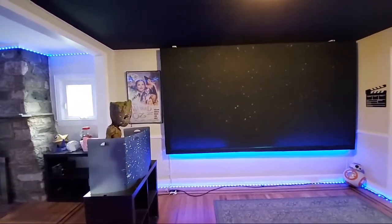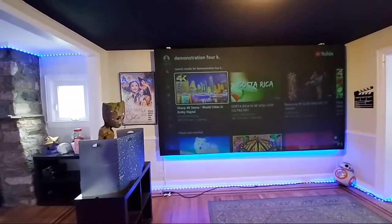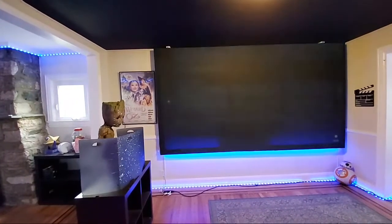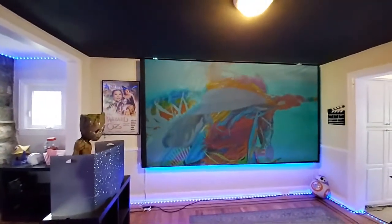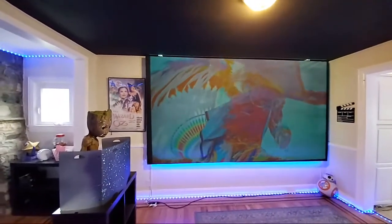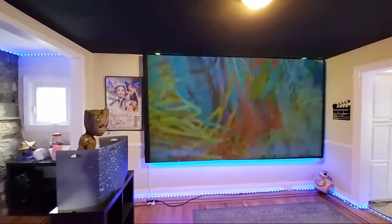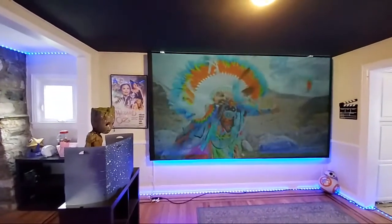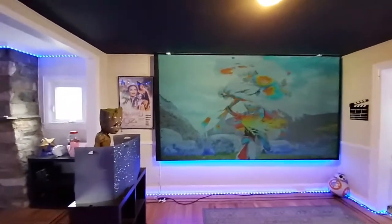J&K 4K demonstrations. Getting that from YouTube. Yeah, I can do bright, beautiful colors, which requires a white level from the technology. In order for it to do that, it has to have a white level, and multiple shades at that to pull that off.